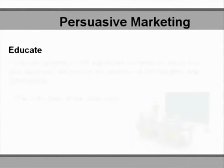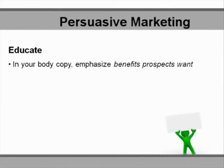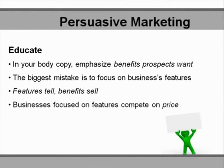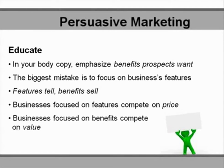In your body copy, make sure you emphasize the benefits the prospect wants and not simply the features you have. The single biggest and most common mistake business owners make is to focus constantly on their business's features and not on its benefits. Features tell, benefits sell. Businesses that focus on features are doomed to forever compete on price. Businesses that focus on the benefits always compete on value.